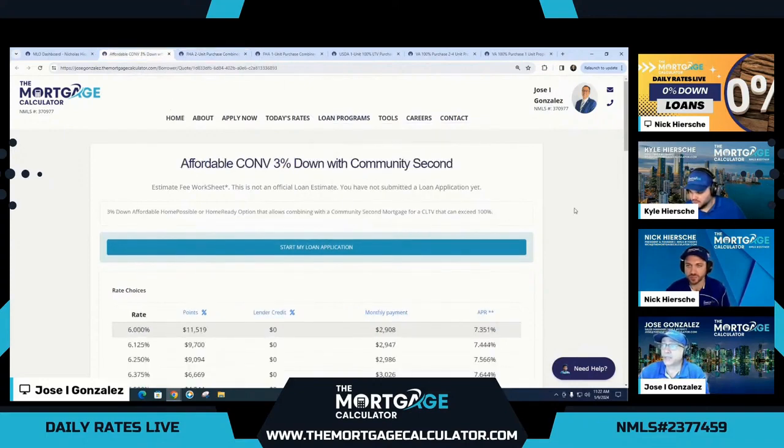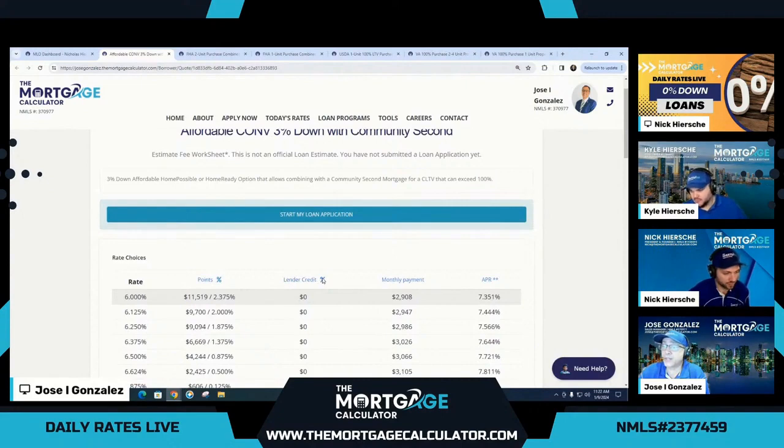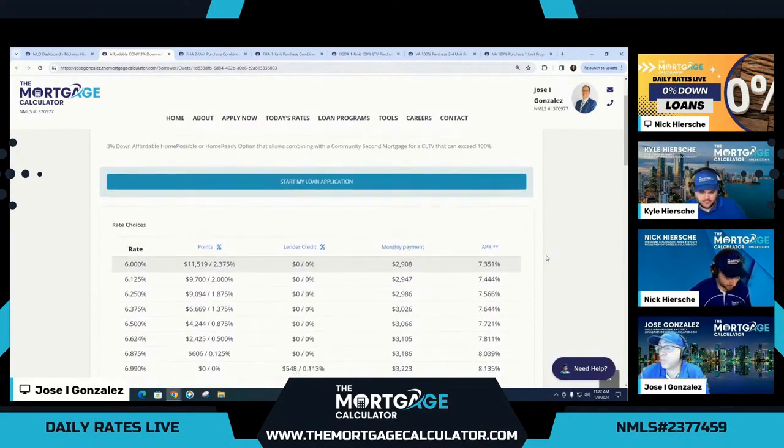And then last but not least, this is another way to reach the same objective. This is a 3% down loan, either Home Possible or HomeReady, which are the two 3% down affordable financing options for Fannie Mae and Freddie Mac. Now, these loans do allow combining a community second up to 100% LTV plus. Actually, you can go more than 100% LTV with the community second.